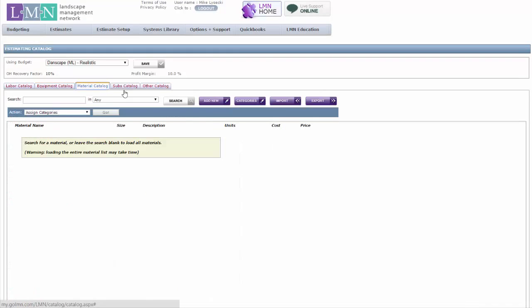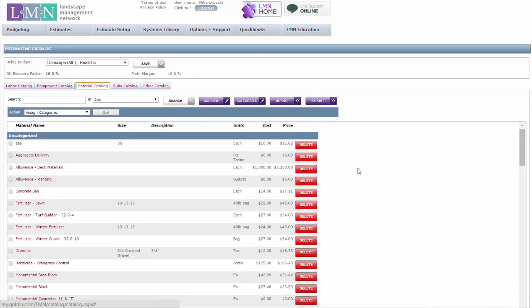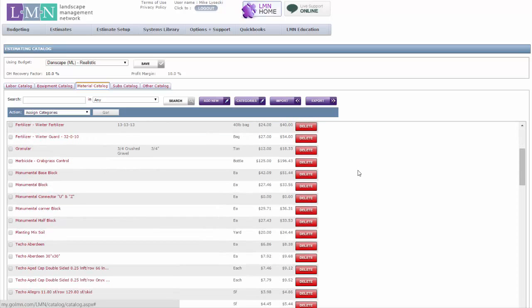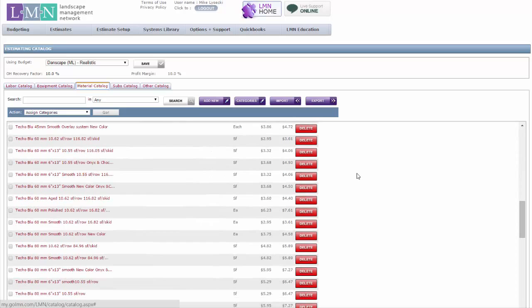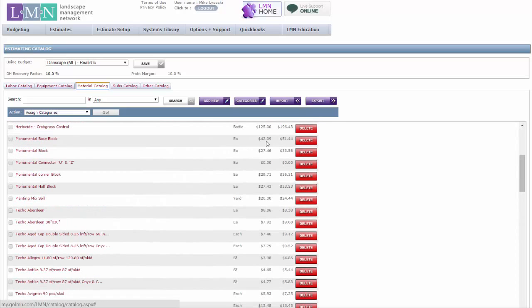Next up, we have a material catalog, and this would be all the materials that we might use on a job. You're probably going to have hundreds of these, probably even thousands. You can add categories to organize your materials by category, or you could just import them straight. You can enter your materials one at a time, but if you can get your vendors to give you their price lists in a spreadsheet format, you can import these spreadsheets. So if you've got a list in QuickBooks or if you've got a catalog in a spreadsheet, import that into LMN, and you'll have all those materials created quickly for you, saving you hundreds of hours.